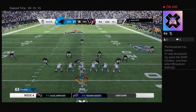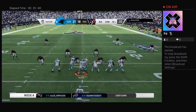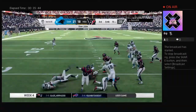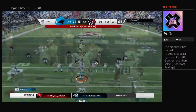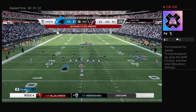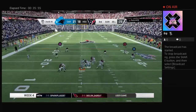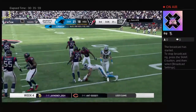They're backed up here with a 1st and 20 now after the holding penalty. McCaffrey following the penalty. They get him to the ground right on the cusp of the red zone after a pickup of 5 or 6. Throwing on 2nd and 14. Newton got his man. That's Tyrell Williams.